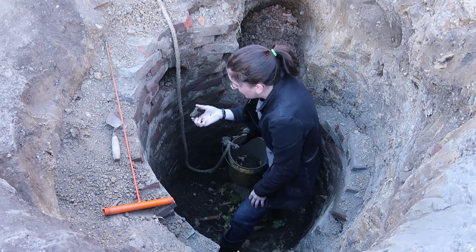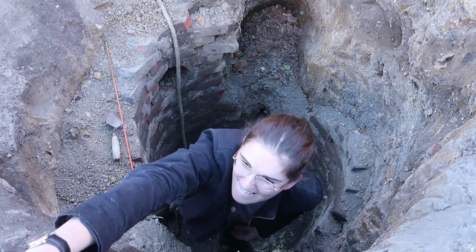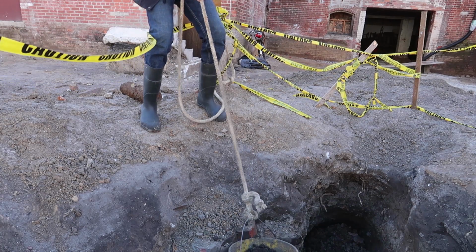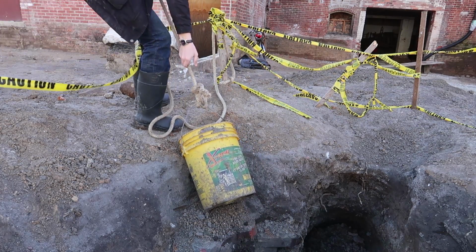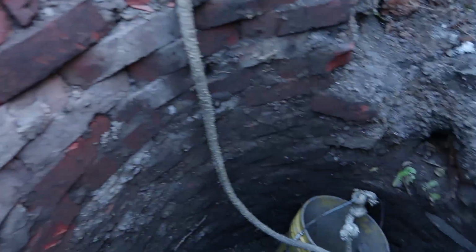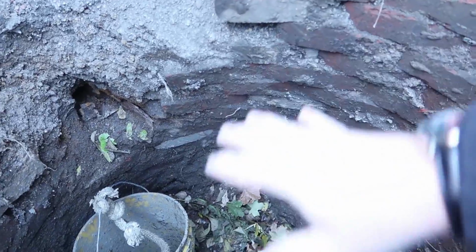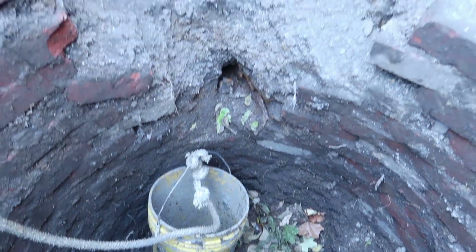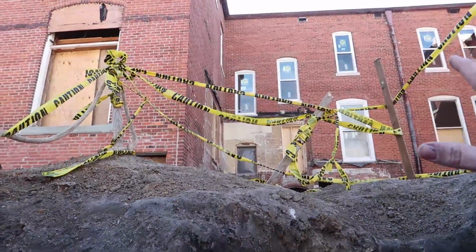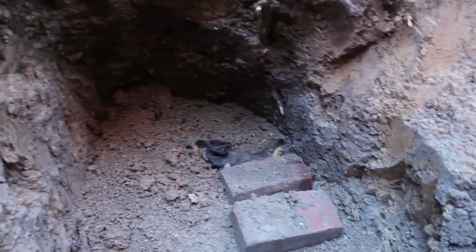Oh, found a piece of coal. Coal is a good sign, very good sign. So we have this brick. Looks like it's just stacked brick. Yeah, it's just stacked brick. Looks like it's a place to put sewage. This might actually predate the red rooster. We have this little section here that the previous person dug.